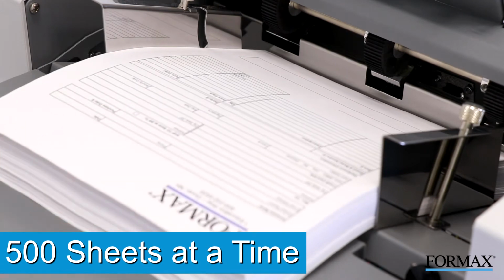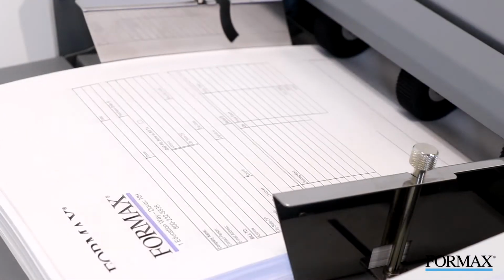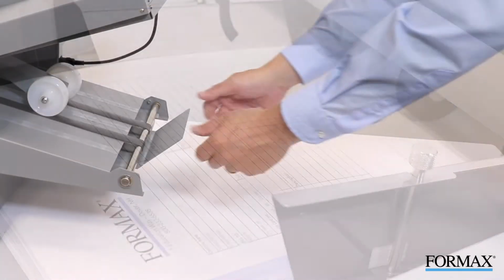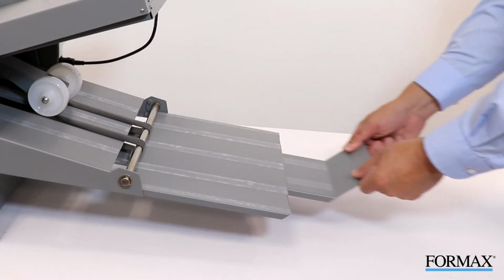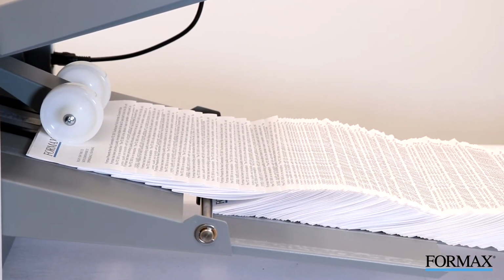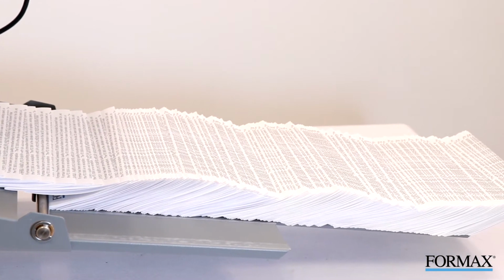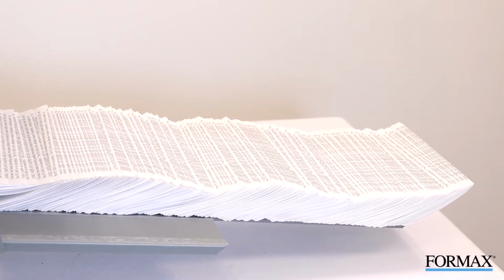The drop-in 3-roller friction feed system allows for consistent, reliable feeding, making quick work of any folding job. The FD386 also features the Formax patented telescoping outfeed conveyor stacker that can hold up to 500 folded sheets when fully extended. This allows for a complete stack of documents to run through the folder before unloading.